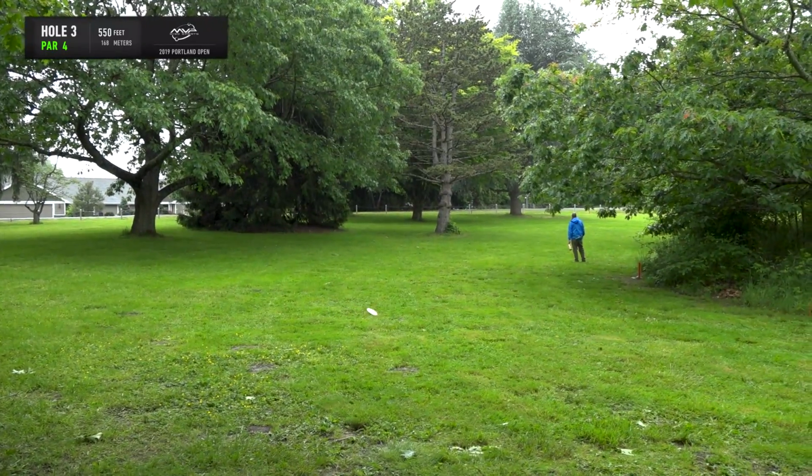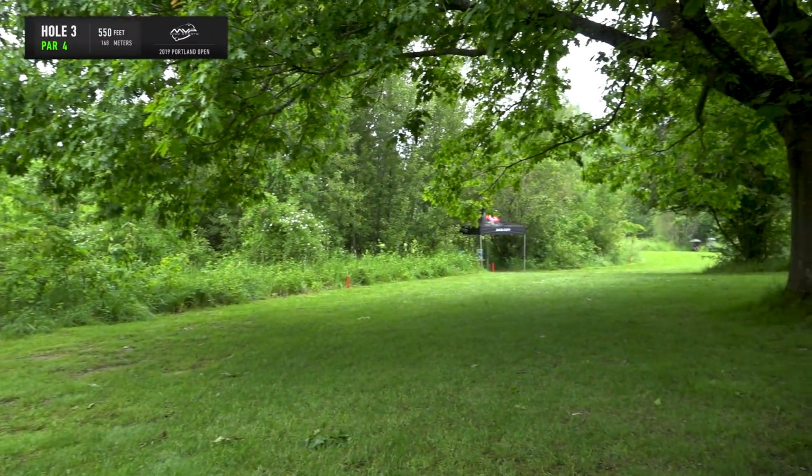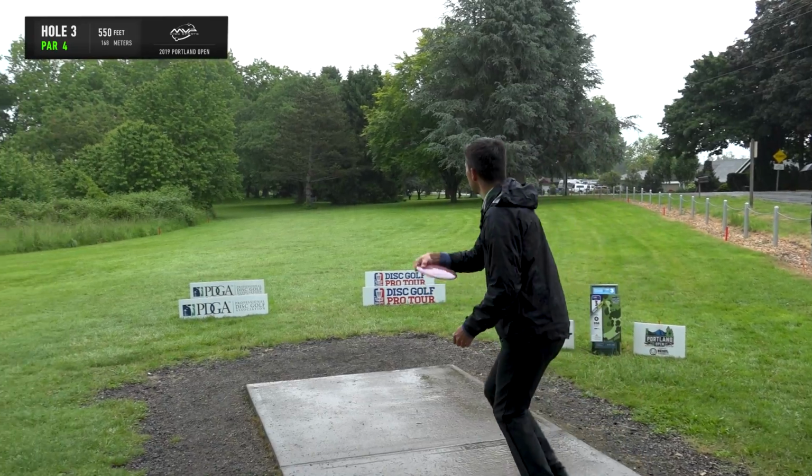Not too bad. I don't think he landed where he was hoping, though. He's wanting to get a little bit more to the left, but that's a little bit too far. He might even be looking to lay up. Yeah, we'll see how he plays it. Definitely some decisions to be made.